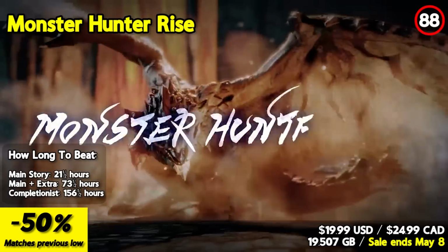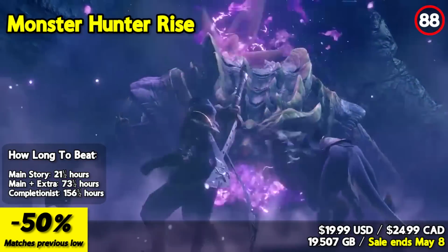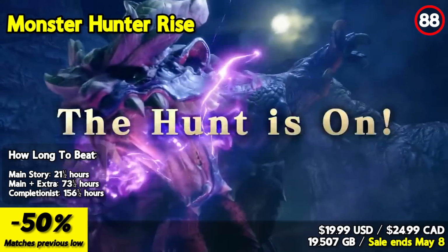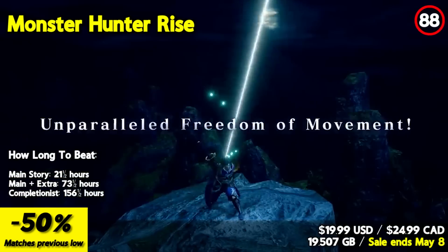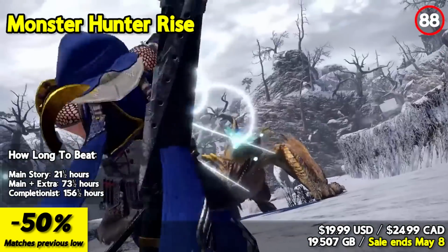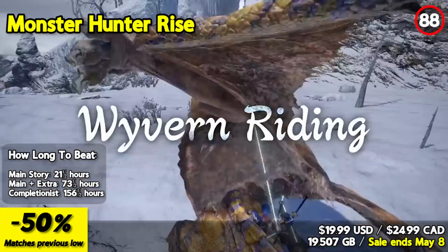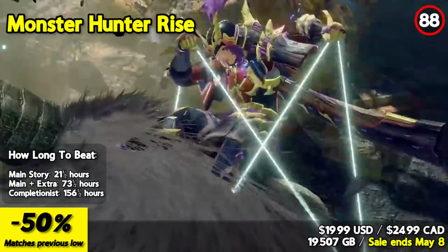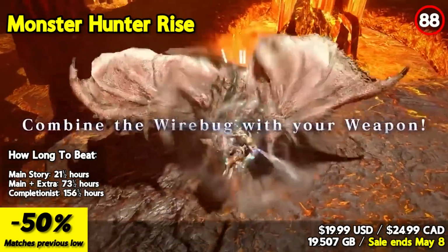Monster Hunter Rise is an action-packed adventure game that takes players on a journey to a fantastical world filled with dangerous monsters and exciting quests. The game is set in Kamura Village, a serene and peaceful land that's threatened by a sinister force known as the Rampage. Players take on the role of a skilled hunter, tasked with protecting the village and its inhabitants from the Rampage.